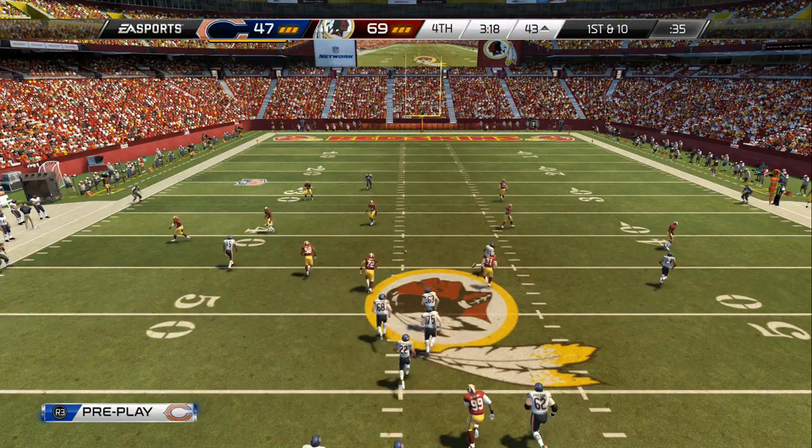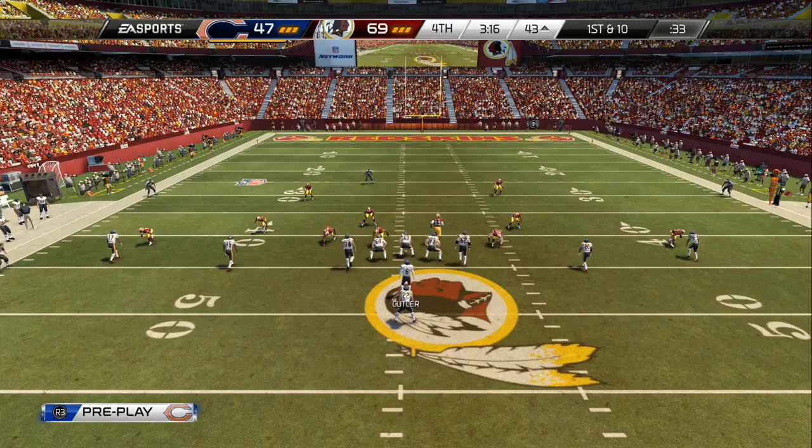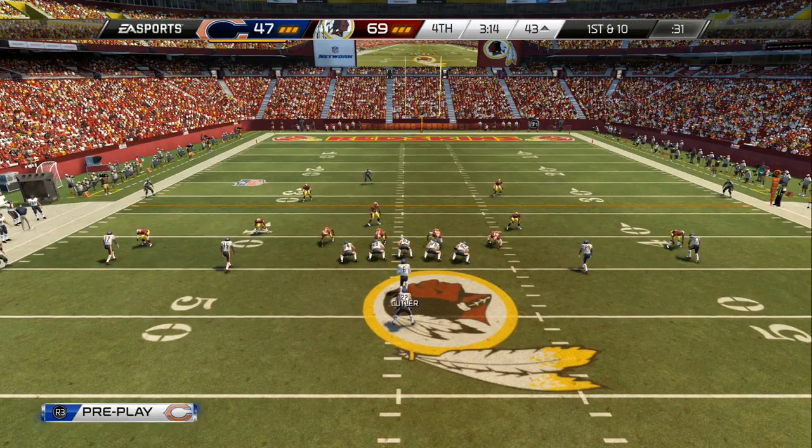Quarterback to put pressure on him, there's not much you're going to get done here. That time, the quarterback had time.